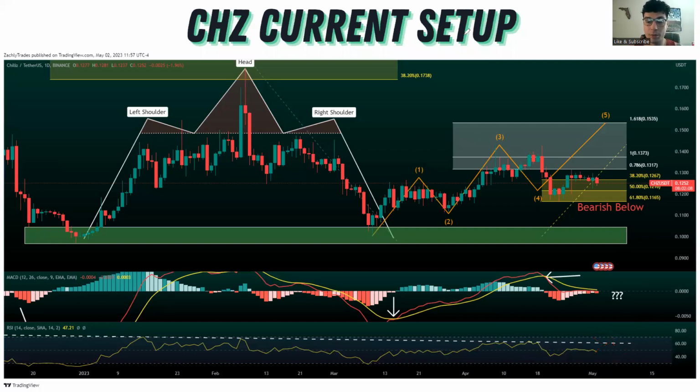So that's something you want to be aware of. If you take a look again on the MACD, we had a very nice buy signal over here in this range after we came back down to our demand zone here. All right, so this is an area of interest with the demand zone.